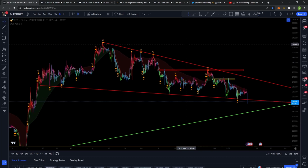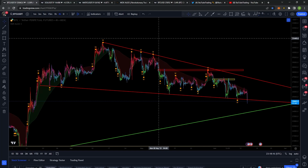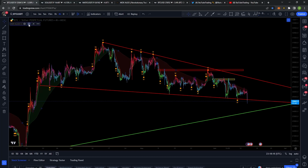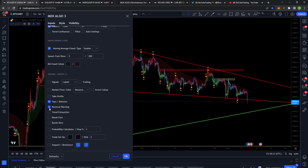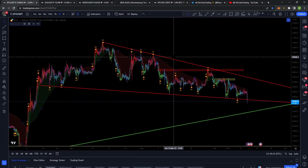I love these indicators, but I have specific ways that I personally like to use them. I don't even have the long and short signals on, generally speaking, when I'm looking at the charts. I like choosing my own entries. That's just me personally. And I love these reversal warnings, and that would be these orange W's here. In your MDX ALGO 3 settings, that would be your reversal warnings. So that's all these orange W's here.